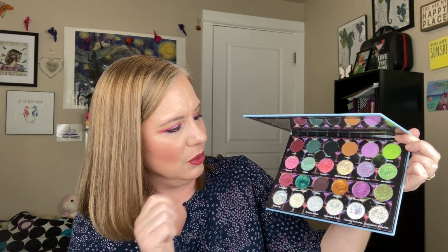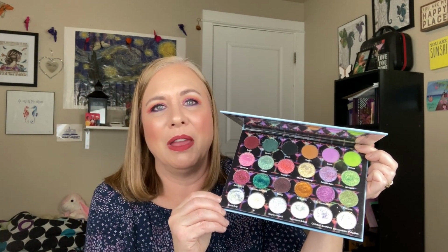And what I did was create a green look. And I used Sinner, which, like I mentioned, is kind of falling apart, although it's holding up pretty good now. And then Nonny, which is my shade in the palette. I got to name that shade, and I love green, so that's why I chose that. And then I used Simply the Best, Angel, and Nirvana. Just lovely. It's one of my favorite, if not my favorite, green look I've ever created.